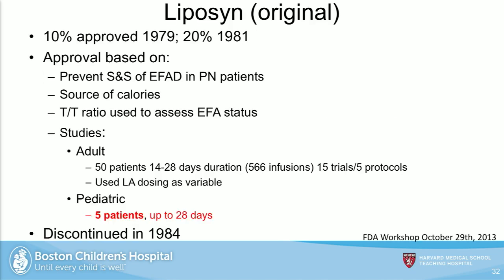When Liposyn was approved, they actually looked at, again, essential fatty acid deficiency. They only used the triene to tetraene ratio. That's the ratio of omega-9 fatty acids to omega-6. No mention of omega-3 status. They looked at patients up to a month. Again, many of you have been on fat emulsions for decades, but they only looked at a month's worth of data. And in kids, they only looked at 5 patients who were on it for about a month.